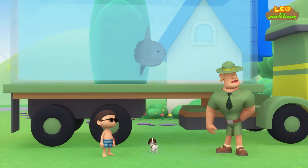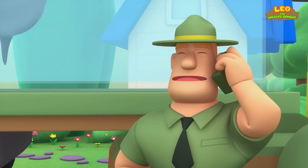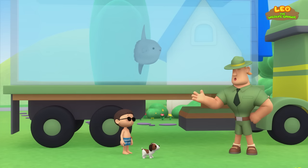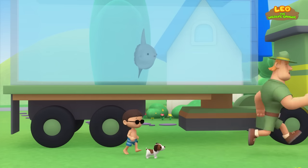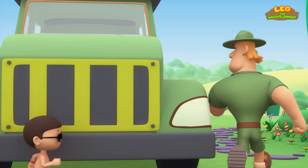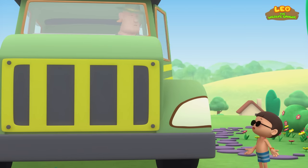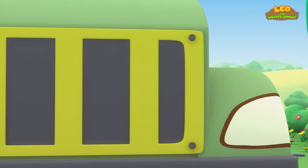Oh, excuse me. Ranger Rocky speaking. Oh my, I'll come over right away. I have to rescue an elephant that has its foot caught in a trap. Can you Junior Rangers help me return the Mola to its natural home? Yes, I can. But where does the Mola live? Thank you, Leo. I'll call you again. Ranger Rocky, wait!